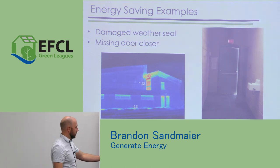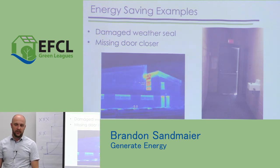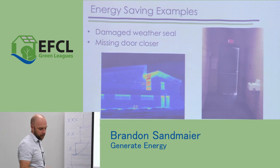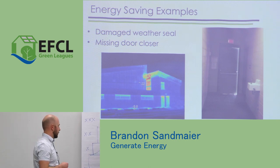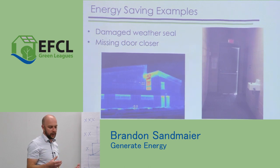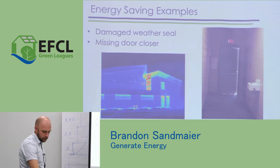That's a major temperature difference, minus 22 to just about zero. Again, we recommended replacing that door because it was a single pane and the frame was really poor. Even if they had just replaced that ceiling and made a good seal, it would have saved a lot of waste heat. And then door closures as well.